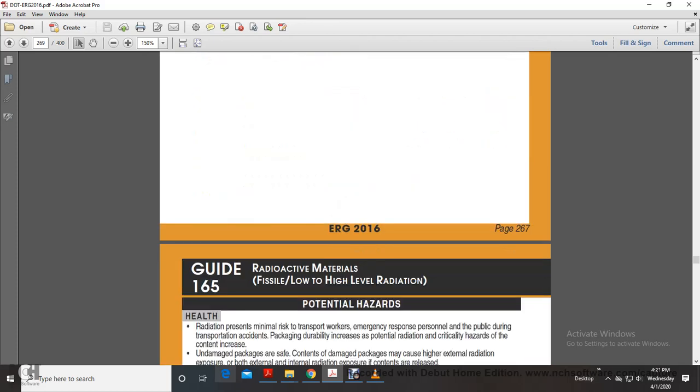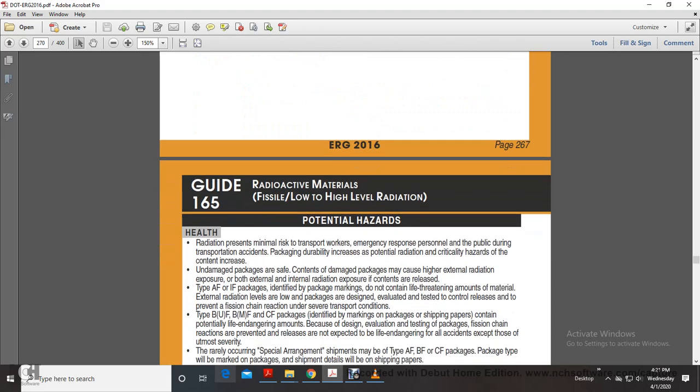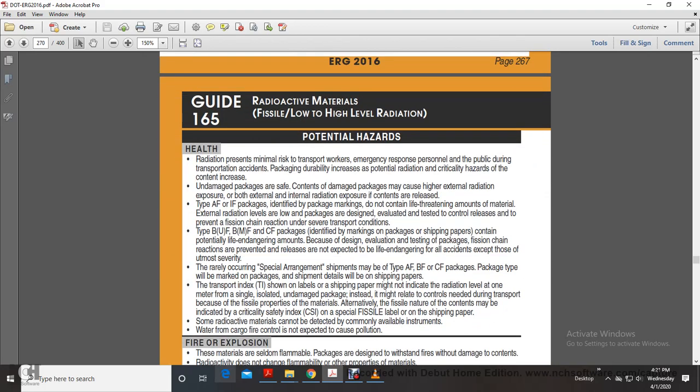Continuing with radioactive material, Guide 165, low to high radiation. Radiation presents minimal risk to transportation workers, emergency response personnel and the public during a transportation accident. Packaging durability increases with the potential radiation hazard of the content. Increased radiation hazard in undamaged packages is safe, but damaged packages may cause higher external radiation exposure, or both external and internal radiation exposure if the contents are released. Type A and IP packages identify packaging that does not contain life-threatening amounts of material, with low external radiation. Package design is evaluated to test control of release and to prevent a fission chain reaction under severe transportation conditions.